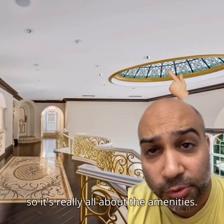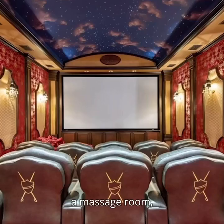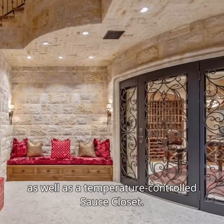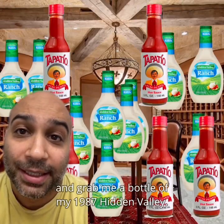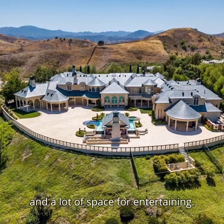This home is massive, so it's really all about the amenities. It has this gym, a massage room, a movie theater, a chill space in the movie theater area with an arcade. Also, there's a little bar in there, as well as a temperature-controlled sauce closet. This space is great for my vintage ranch and hot sauce collection. Hey Jeeves, go down to the cellar and grab me a bottle of my 1987 Hidden Valley. And the backyard has a huge pool and a lot of space for entertaining.